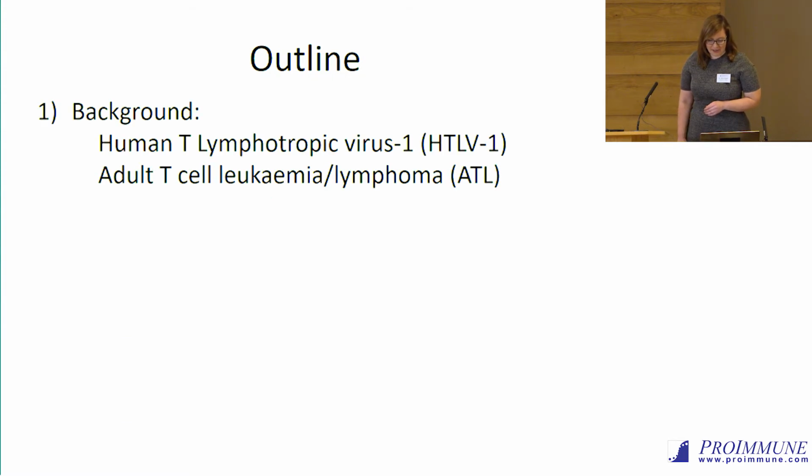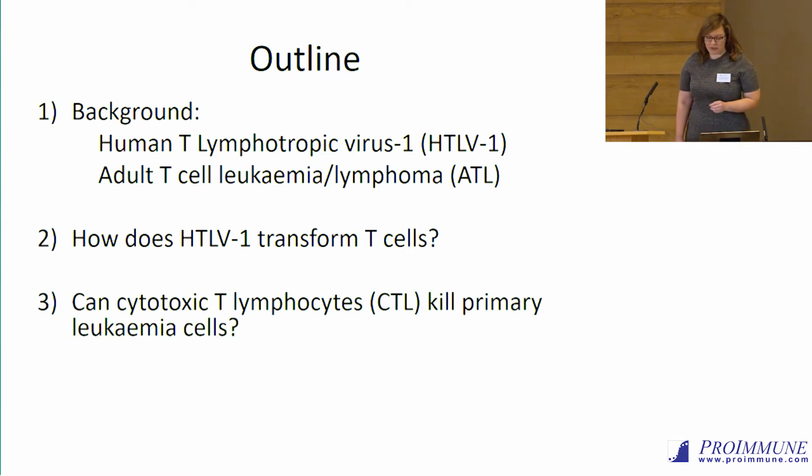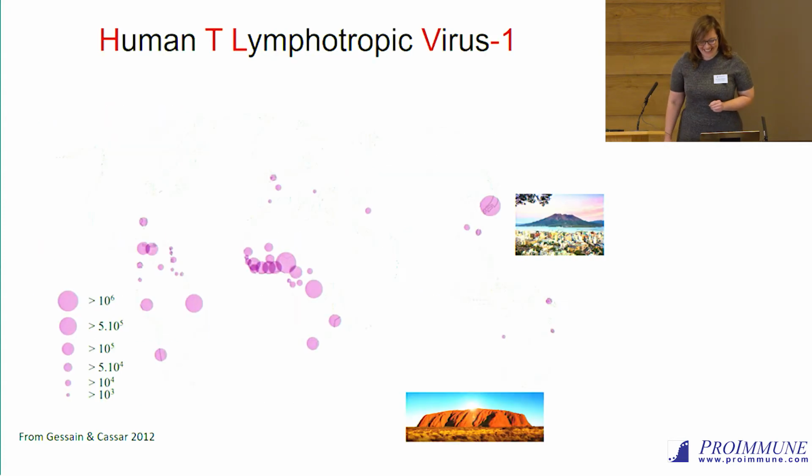So first of all, I'm going to give you a very brief background about the virus that causes this malignancy, and that's human T lymphotropic virus 1, or HTLV1, and it causes adult T cell leukemia lymphoma, or ATL. So the key research questions that I'm trying to address are, first of all, how does HTLV1 transform T cells, but also whether we can utilize the existing CTL responses in ATL patients to kill primary leukemia cells. So hopefully I'll sum that all up to a cohesive story.